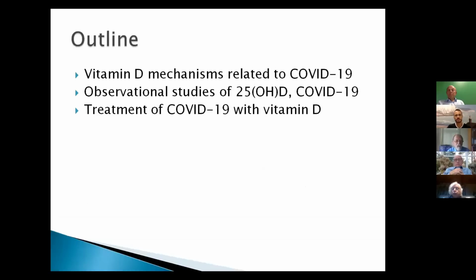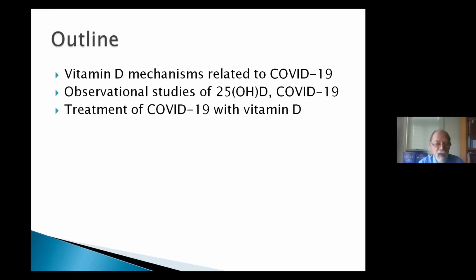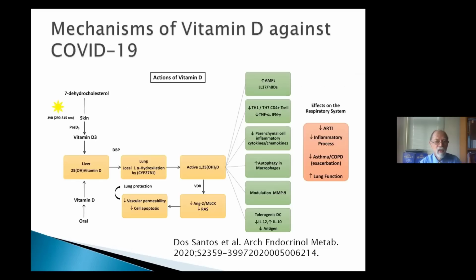Today I'm going to talk about three things. One is the mechanisms related to COVID-19 from vitamin D. Second, go over a number of observational studies of 25-hydroxyvitamin D and COVID-19 incidence and severity and death, and then a couple of studies on treatment of COVID-19 with vitamin D. The mechanisms of how vitamin D helps fight COVID-19 are outlined in this schematic.